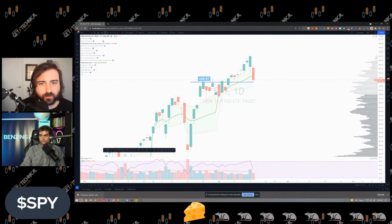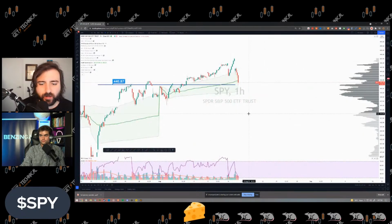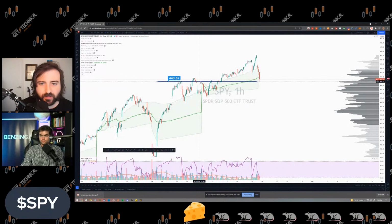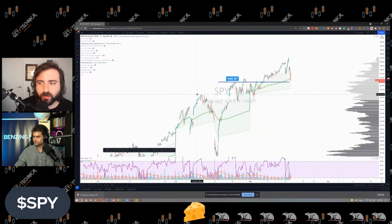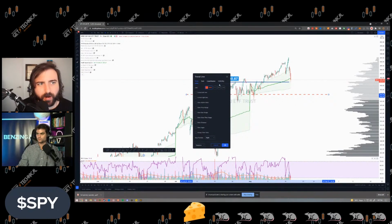Let's break it down to the hourly and see if we see any signs of recovery for the day. Red. Still holding this level, and the bulls are pushing this candle up, trying to keep it up. That's an hourly candle. Next level of support is going to be right about here. This one. So this is SPY.